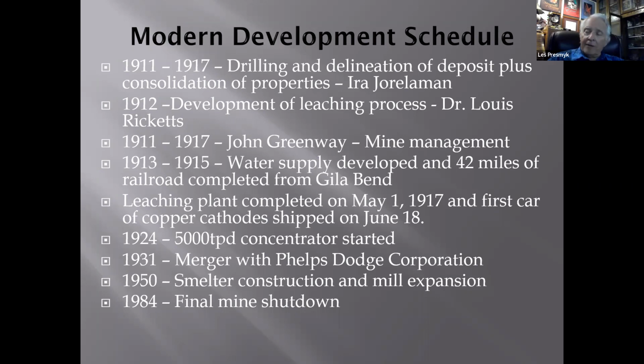The other thing that had prevented Ajo from developing any earlier was the lack of water. Basically depended on rainwater. The shallow wells were spotty at best. And so Greenway decided to drill a hole because he figured if the shallow wells weren't working, maybe underlying this large lava flow, there would be water underneath. At 1,250 feet, they hit all the water that they could ever use.